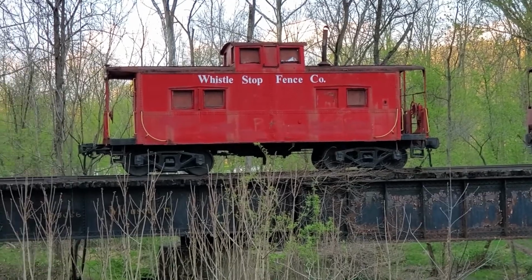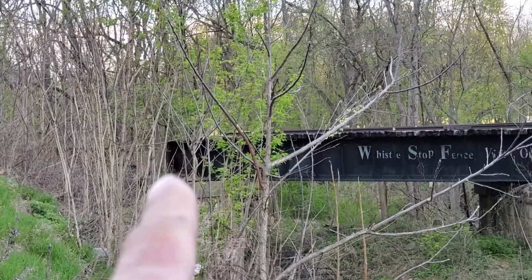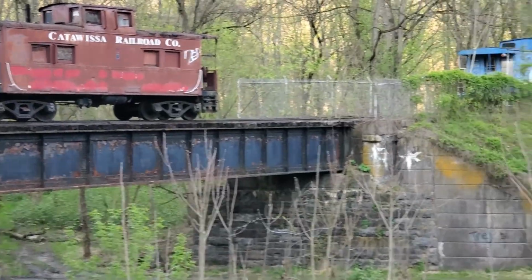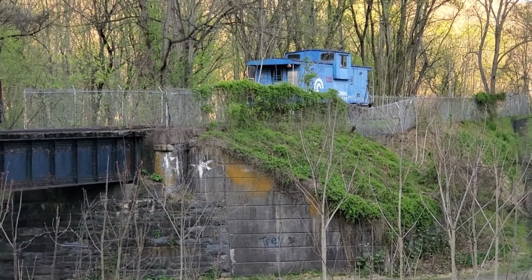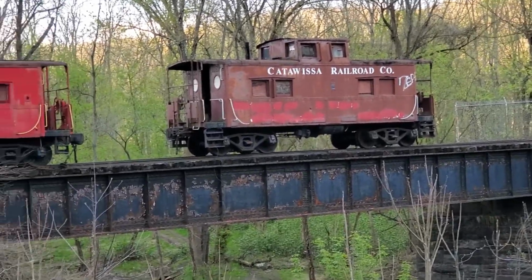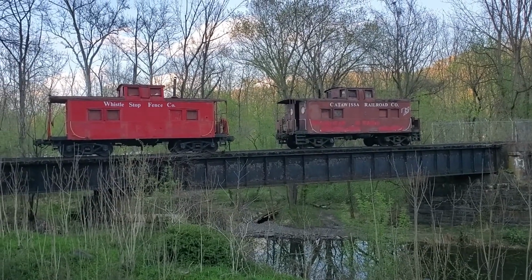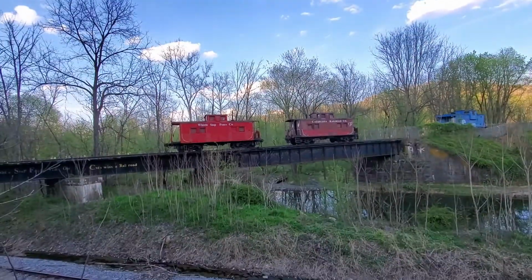Everything is posted. You cannot get to the bridge from this side because it ends right there. Obviously, that's fenced in, and it looks like from what we can see over here, there may be cameras over there too. So definitely would not recommend going over there. But at least admire it from where we're at.